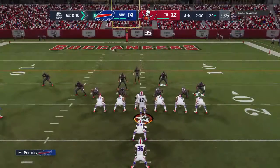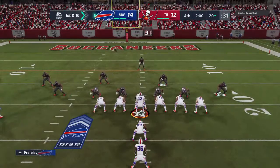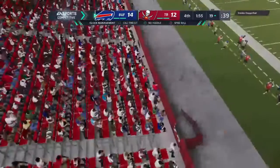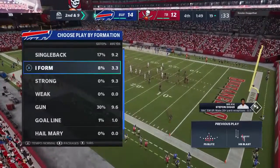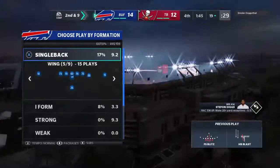So the field flips here as they'll go to work at the 20 now on 1st and 10. They'll try and run some clock here as they keep it on the ground. And he's only going to get a yard from the 20 to the 19. Give him maybe a yard, quite the opposite from the previous big gainer. Brings up 2nd and 9.